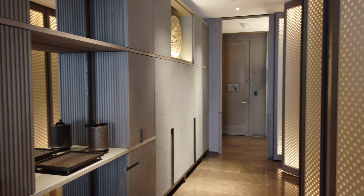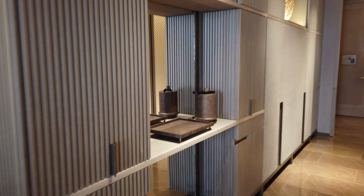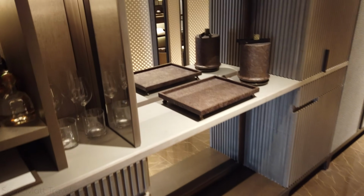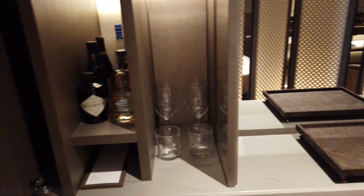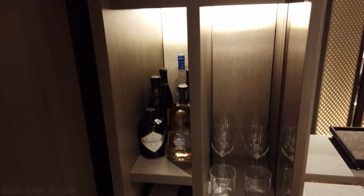Next to the mural, the minibar at the Aman is well integrated into the design. I wouldn't even call it a minibar, but more of a bar area. In the upper cabinet are the hard liquors, red wines, and snacks. The liquors are all top shelf, or at least mid-top shelf.